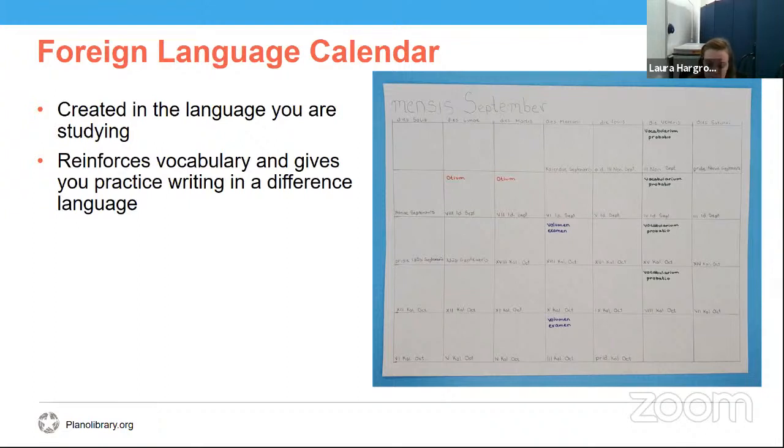So for example, the Romans did not number the days of the month 1, 2, 3, 4. They had 3 important days of the month, the calends, the Ides, which were made famous in Shakespeare's Julius Caesar when he's told, beware the Ides of March, and then the nones. And each day of the month was counting toward the next major day.